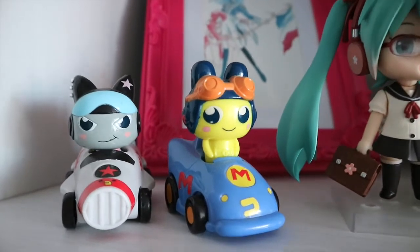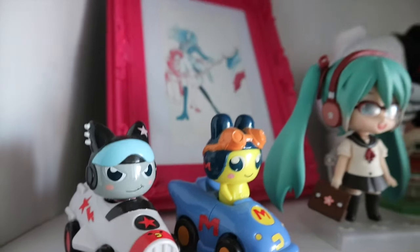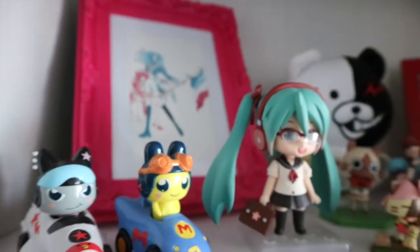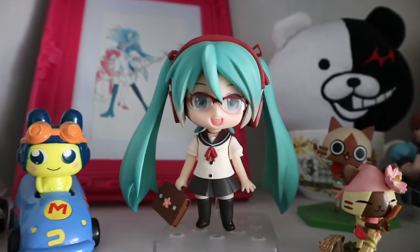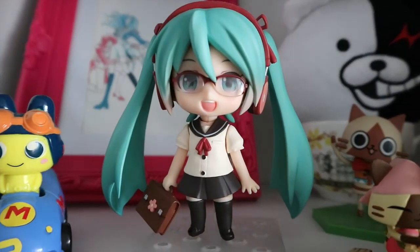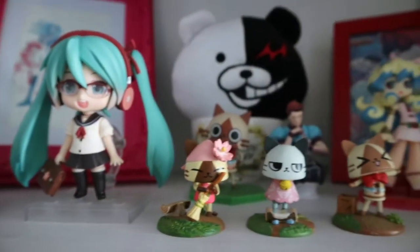Then we have a closer look at the figures at the top of my shelf. These are Tamagotchi toys from the McDonald's Japan Happy Meal. And then I've got this adorable Hatsune Miku Nendoroid from a Good Smile lottery at Lawson from a couple of years ago, I think. This is really lucky and special to me because my host mother bought a couple of lottery tickets and she won the figure. I couldn't believe it. So cool. And she is just the cutest. So I am a big fan.